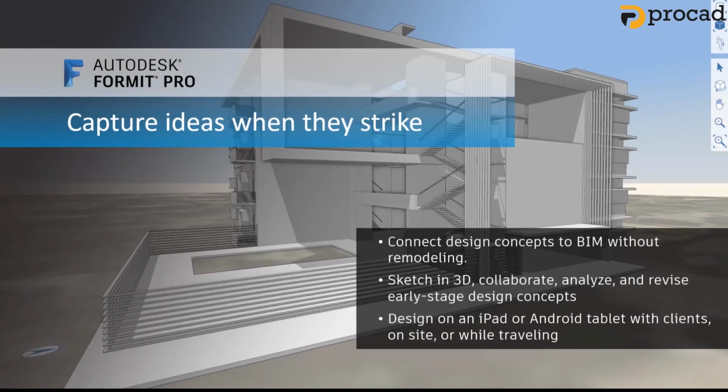With Autodesk tools, the BIM process starts at the earliest stages of design and carries seamlessly through to further stages of development, avoiding the need for remodeling. You can sketch in 3D, collaborate on concepts as a team, analyze potential building performance, and iterate on designs fluidly. And you can capture your design ideas whenever and wherever they strike on a mobile application for iPad or Android using Formit Pro.